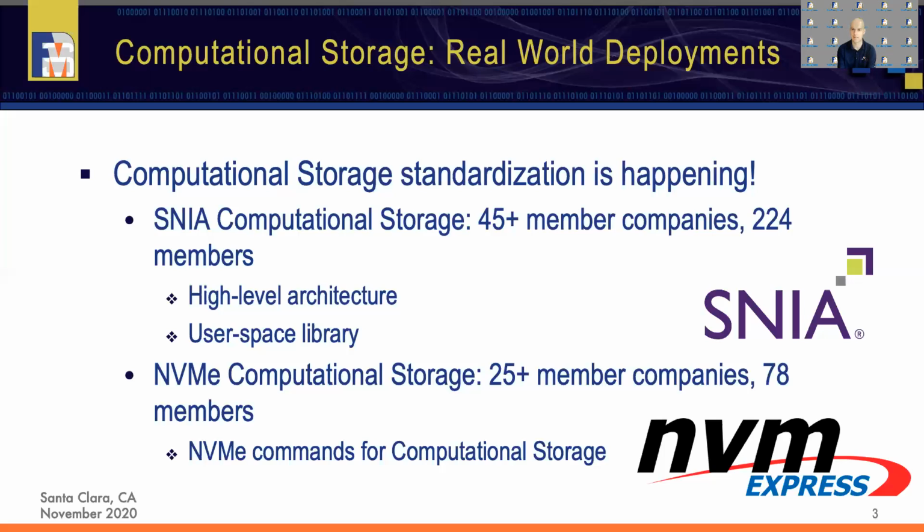What I'm really pleased to talk about is that the NVMe technical working group, the technical component of NVMe, has agreed to standardize NVMe computational storage. That is taking some of the work from SNIA, bringing a new NVMe slant to it, and actually updating the NVMe standard to comprehend computation as well as storage. So it's a very exciting development. This is a real protocol, a real standard, and we're excited to see where this goes. Right now, that process is ongoing. I recommend you get involved. We currently stand at about 25 member companies and 78 individuals who are involved in the NVMe computational storage activity. Like I said, that will standardize NVMe commands for computational storage. So a very exciting time for computational storage, and I think that's driving a lot of these real world deployments that I'm going to dig into over the next 15 or so minutes.